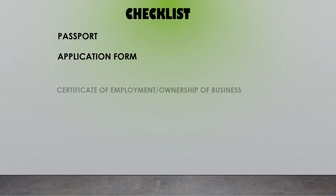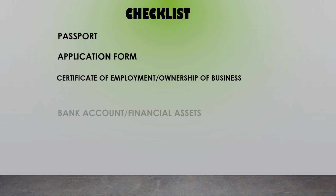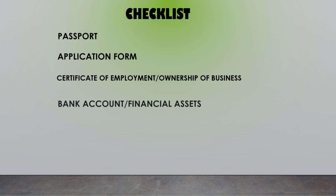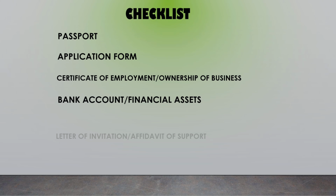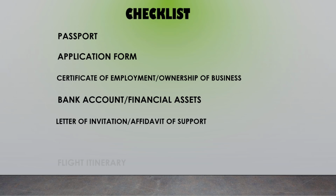Here is an important checklist. First, you must bring your valid passport. The passport must be valid for at least 6 months. Also, the application form. You must also bring your certificate of employment if you are employed or evidence of ownership of business if you are a business owner. You must also provide bank account or financial assets. If someone is covering your expenses, you must provide a letter of invitation or affidavit of support. Also, flight itinerary. You don't necessarily need to book a flight ahead. Also, business conference confirmation if going on a business trip.